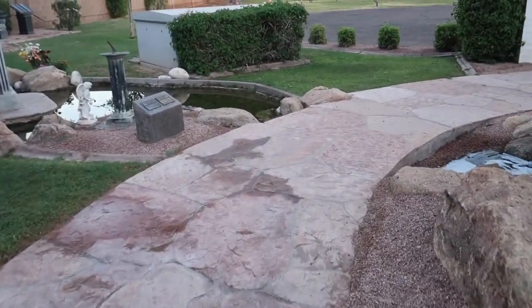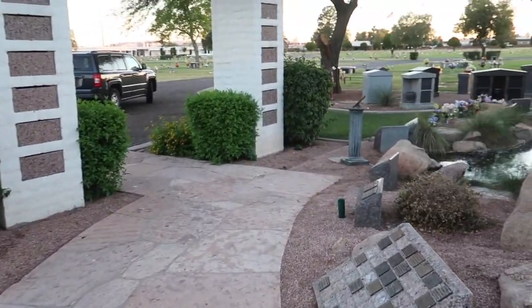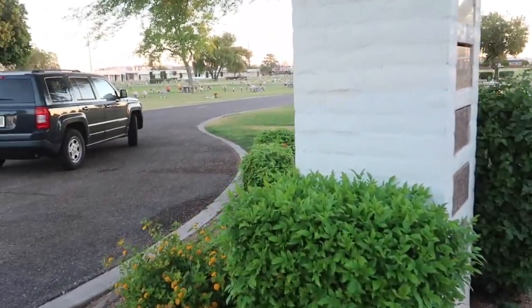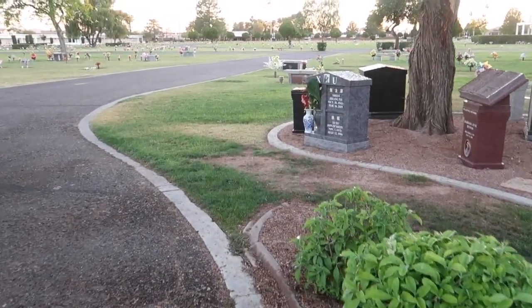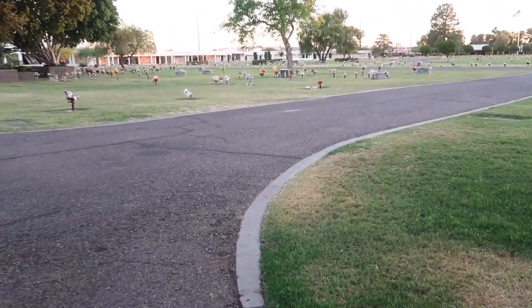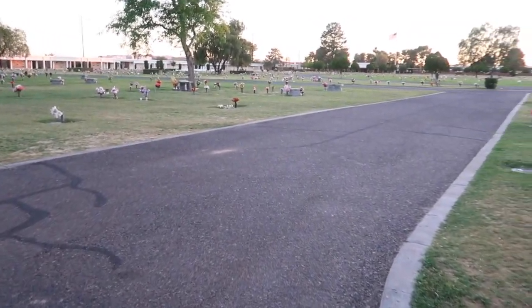So we just have a little bit further to walk here, and then out by the car, and it'll be off to the right-hand side, and then we will look at the site and tell you a little bit about it. So we're almost there, and like I said, it's on the right-hand side.